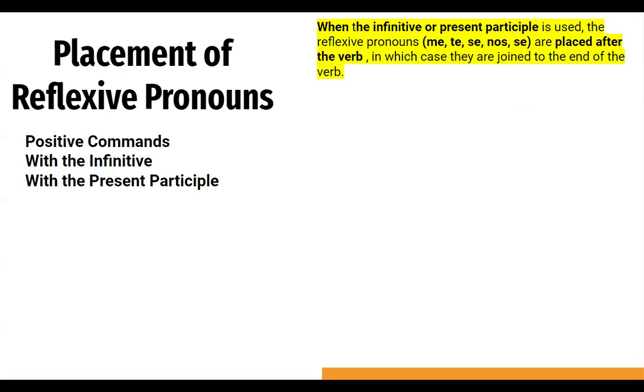So when the infinitive or the present participle is used, and when would the present participle be used? If you want to say what you're doing right this minute, you want to convey that you're doing it right now. If you're saying studying, you could say estudio, I study. But that could mean you study all the time, or you're studying right now, or you study in general. But if you want to tell somebody you're doing something right now, you use estar plus the present participle. This is called the progressive tense because it's going on right now. Estoy estudiando. So here we have the present participle. That's one situation.